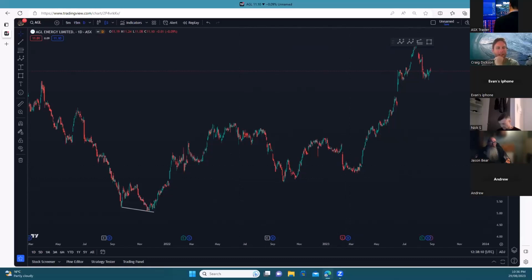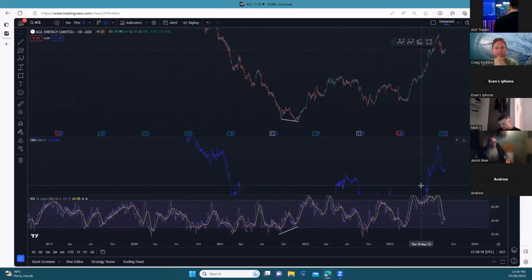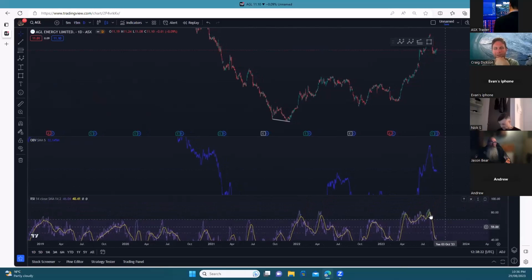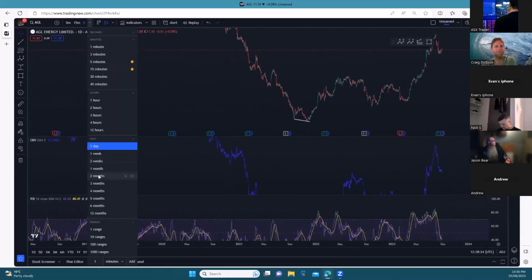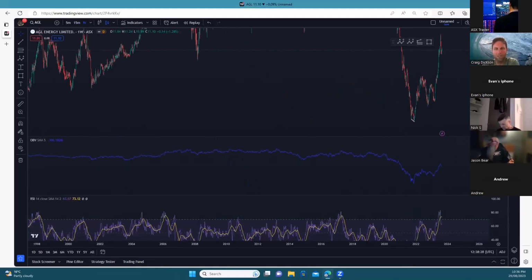Yeah, looks good. And AGL is having its pullback at the moment. What they've released for their expectations in the coming year or so actually looks quite good. But I also think we've got other forces on the market that are going to be at play, and the TA might be starting to show some of that too.